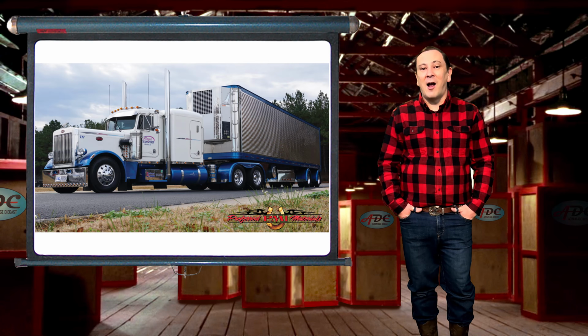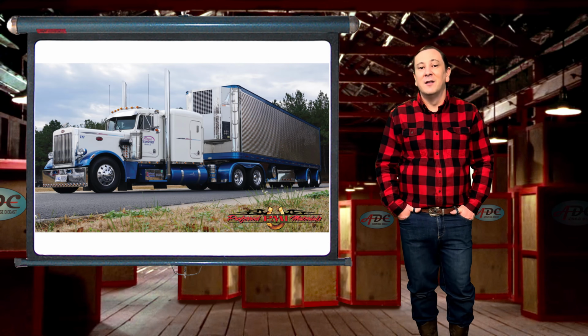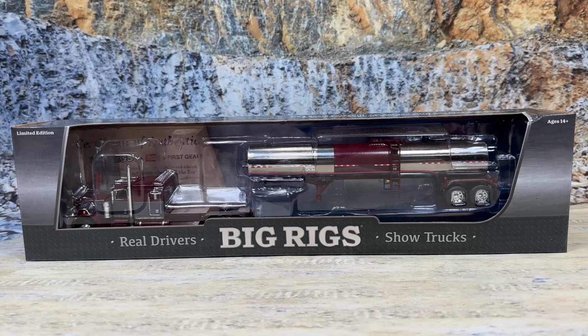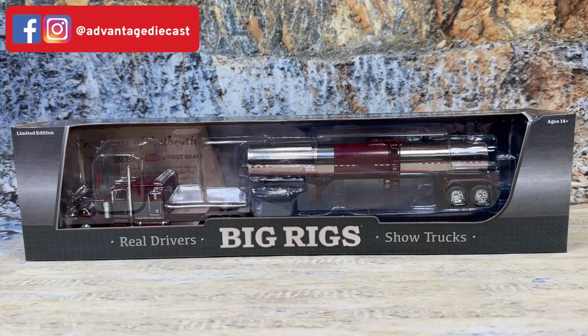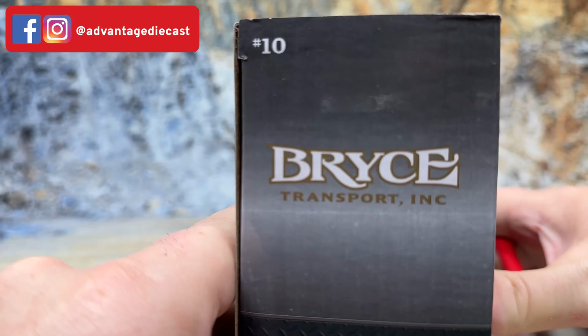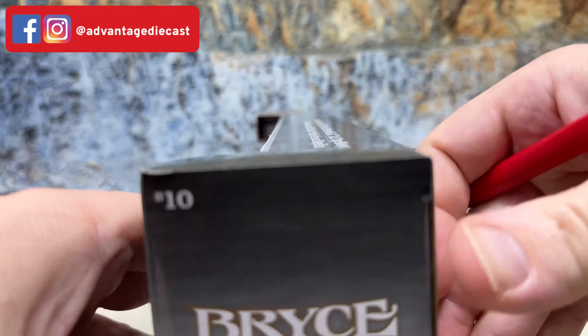Now, let's go over to the rock quarry and talk about DCP by First Gear's model of Smoking Section. And this is Big Rigs series number 10, a beautiful Peterbilt 359 pulling an asphalt or hot products tanker for Bryce Transport. It is in the Big Rigs series packaging, and it is a limited edition. It's got the Bryce Transport logo on the end, number 10 there. Another one on this end here.